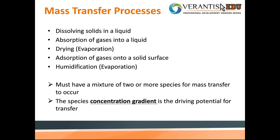So for mass transfer to occur, you need two or more species, and there must be a concentration gradient to drive the transfer of mass from the high concentration zone to the lower concentration zone. For an absorber or scrubber, the higher concentration zone is the gas, which contains some specific contaminant, and the lower concentration phase is the scrubbing liquid itself.